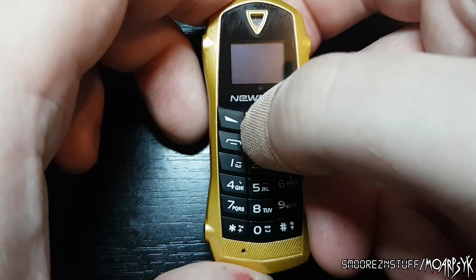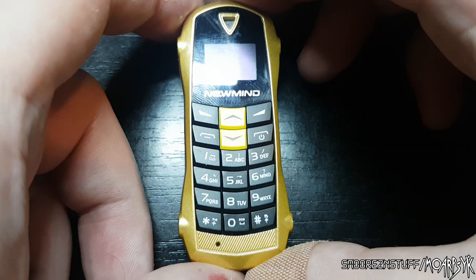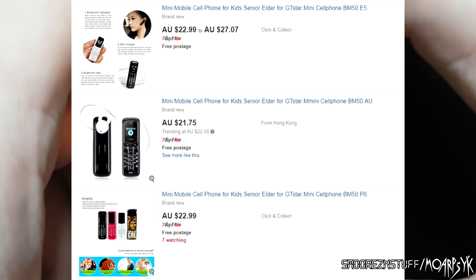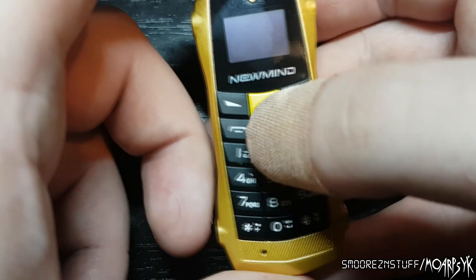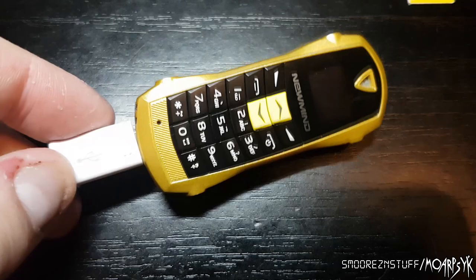I mean, you can use these buttons, but imagine trying to text on this thing. I had a backup plan. If you go onto eBay and type in mini phone, you will see a number of what I'm about to show you next, which is going to be the replacement for this one that I can't show any further than just this. I might chuck it on charge while I record the rest of this and just see if it powers on. I don't think it will, but you never know. See? Plugged into power and it doesn't work.